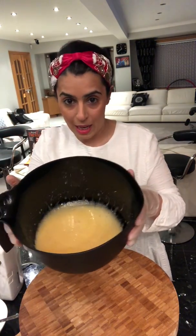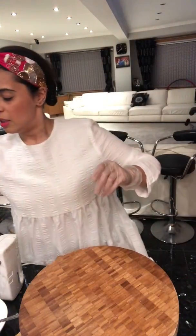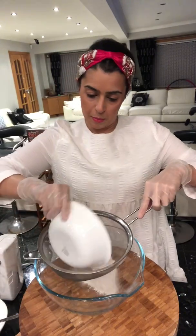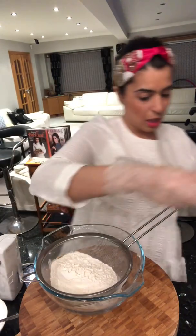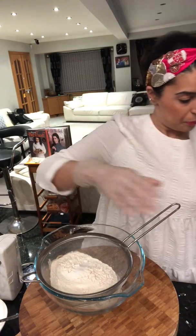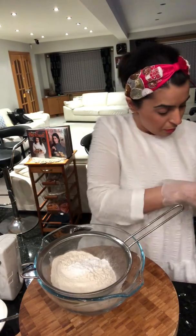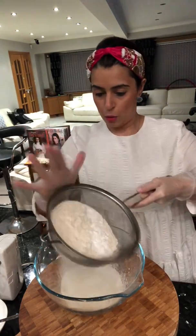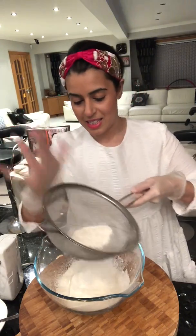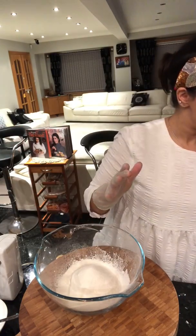Leave that to one side, and then in another bowl I'm going to sieve my plain flour. I'm going to add in a pinch of salt, some baking powder, just sieve that all together like this. Perfect. Okay, leave that to one side.